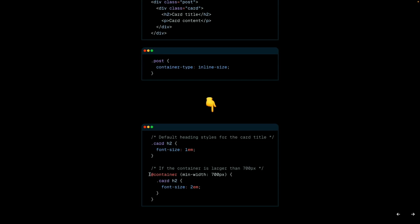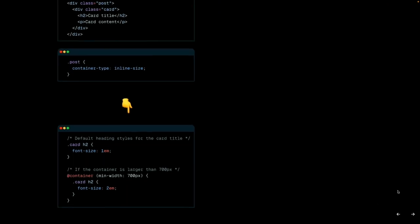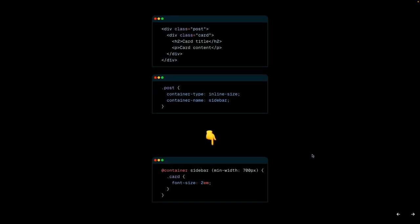But we have access to this container query now. And we can basically say, if our container is bigger than 700, I want my cards to be a bigger size title. Yeah, cool. I did do it. Container name is also a new property that we get, and we can say at container sidebar, which is just the name of this. Basically, if we've got a container named sidebar, please just listen to that one instead.